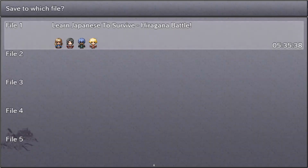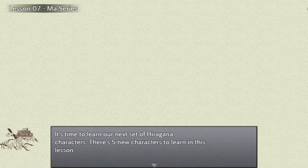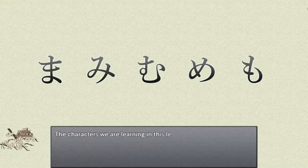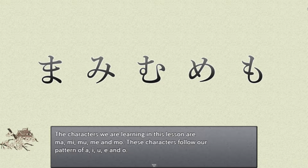The next hiragana lessons. New characters. Yay. A quiz. Great. Excellent. Ma, mi, mu, me, mo. Seems very similar to some other. God, we need to learn all these things. I guess you get used to it once you learn it, like the tail, the circle thingy, and what you call it.